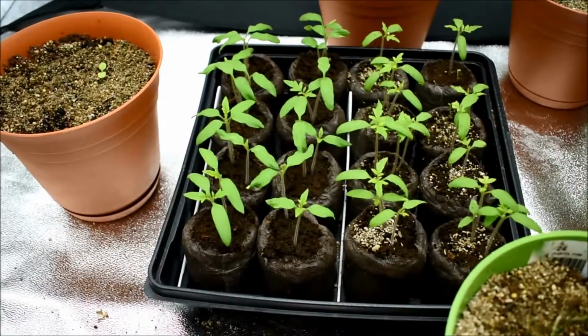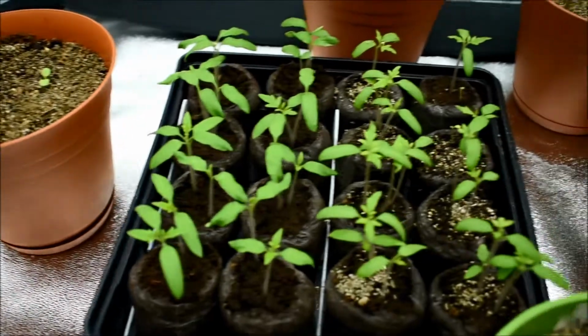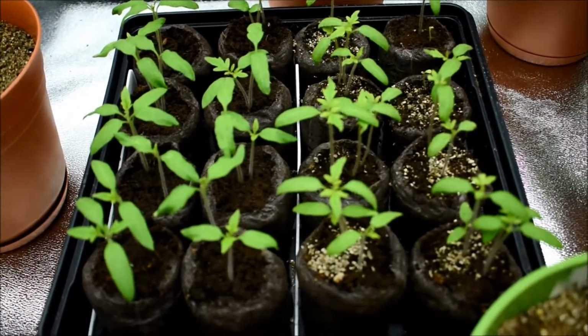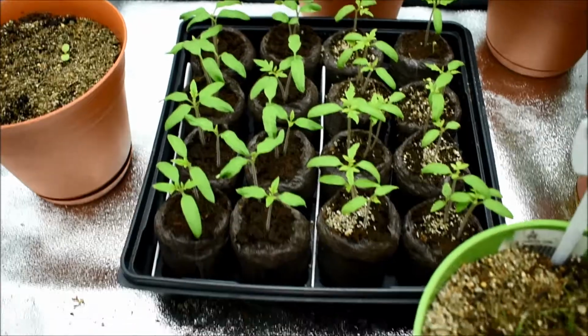And here we have the tomato seeds that I planted in the Jiffy peat pellets. The left 2 rows are the beefsteak, and the right 2 rows are the Romas. They are starting to get their first set of true leaves, which is really exciting. I can't wait to transplant those. I actually need the space to start some other things.